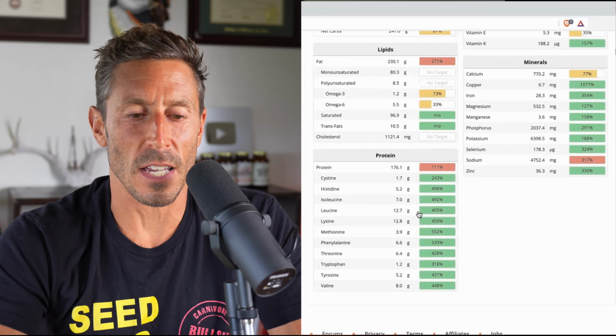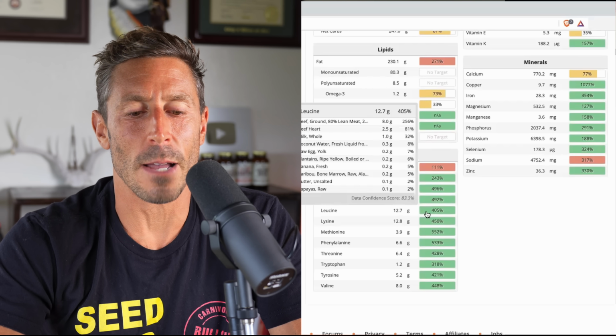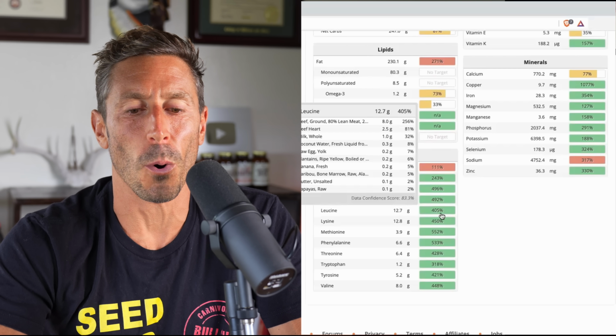I find this really interesting. Look at the amount of leucine that I'm getting in a day, 12.7 grams of leucine in a day. I think that's really important. What we know is that you need 110 milligrams of leucine per kilogram of body weight to get the optimal amount of muscle protein synthesis.